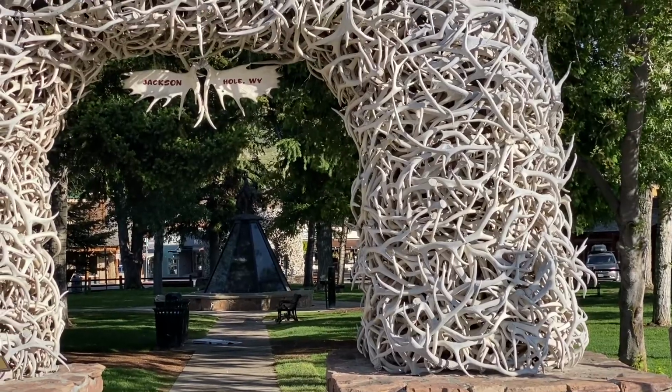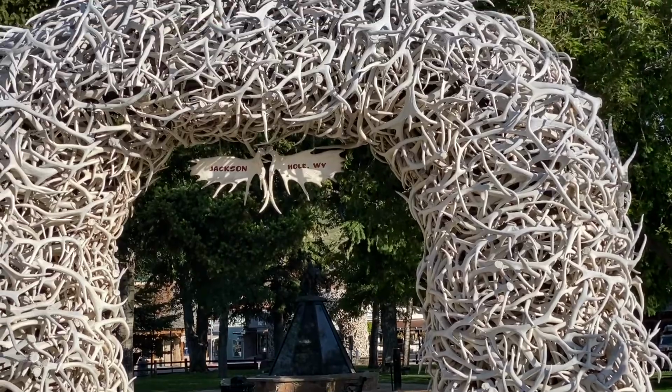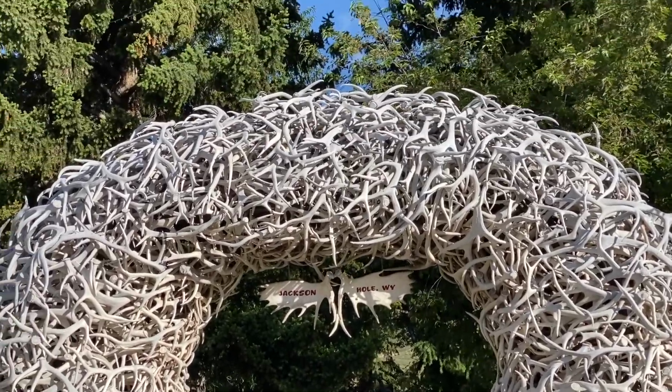Well, that was a beautiful morning out there photographing. Back to the girls now and pack up for our drive back up through the park and into Yellowstone.